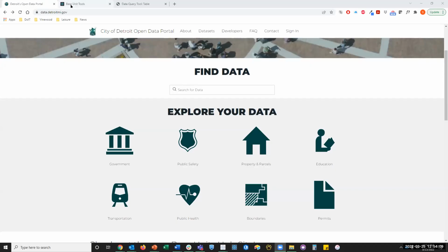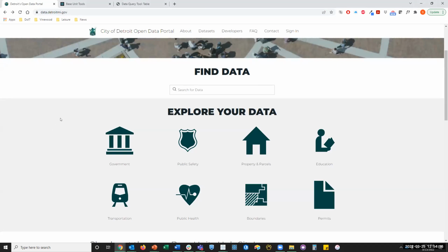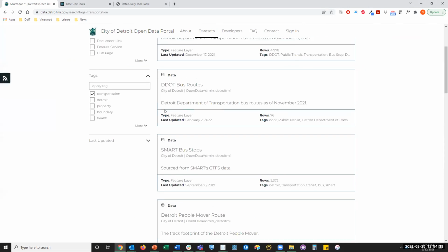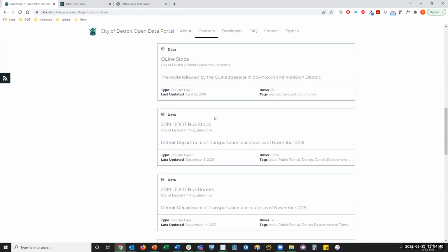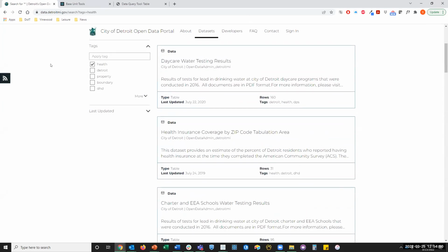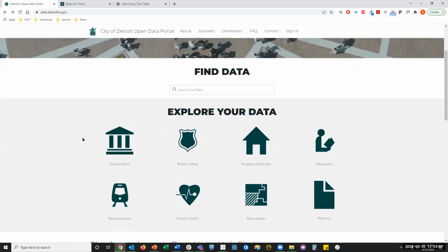Detroit's open data portal is just data.detroitmi.gov, or you can Google Detroit Open Data. You should find it. It's pretty well organized by 8 different categories. You'll probably be most interested in transportation or public health. Overall, we have 149 data sets, and 115 of those have spatial components. In transportation, we have 13 data sets, typically around public transit routes and stops. We also have the GTFS feed for DDOT available if you want to tap into that. Public health has 22 data sets, related to all kinds of lead testing, youth health, things of that nature.